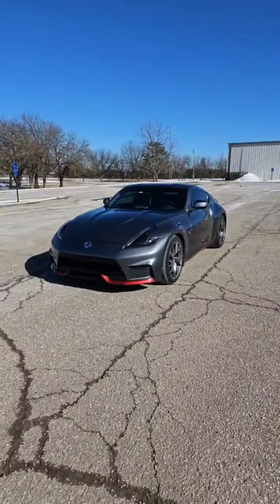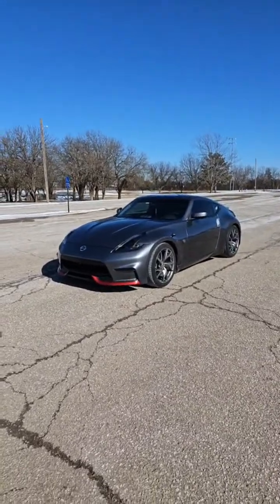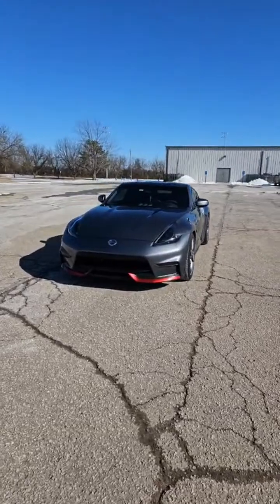Sometimes if you transfer vehicles, it can be $1,000 or more, and that's usually if you're transferring it out of California, states like that. It'll be kind of pricey.